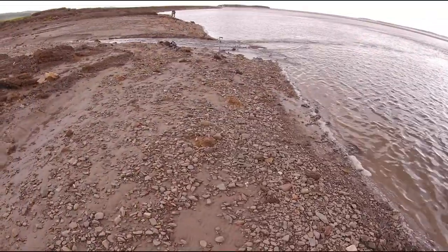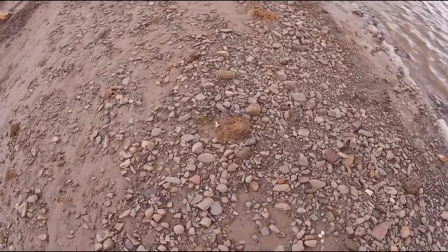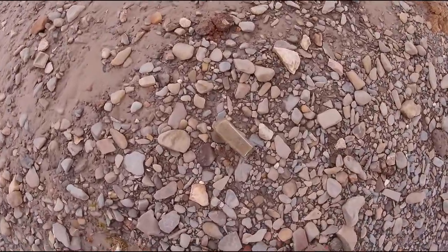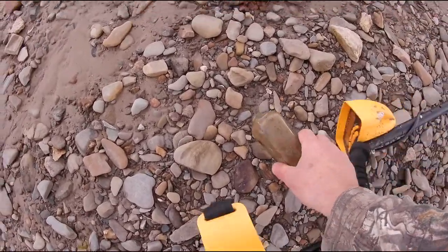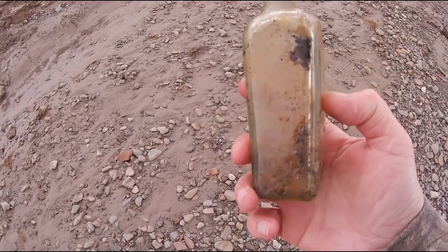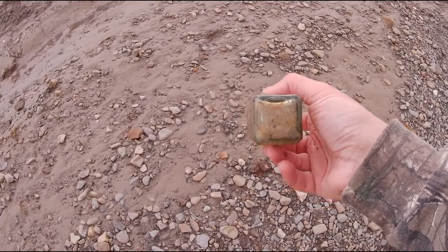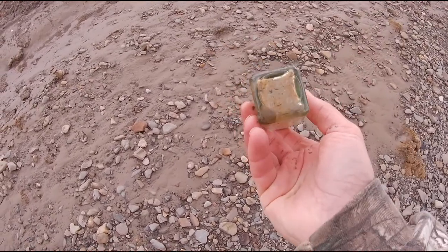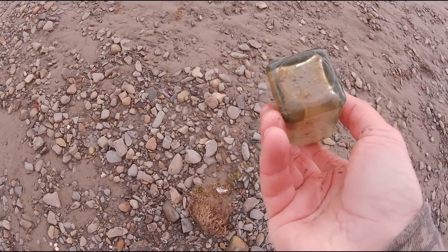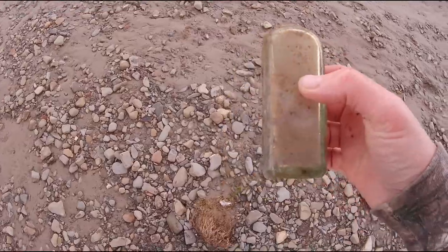You can see my spade there. I see my brother in the distance. Now I'm just walking back to my spade. Look what's on the shingle. How did I miss this? I was too busy watching my metal detector. What a lovely bottle. Oh, what a shame it's broken. Do you know, I bet I've found the neck to that at some point. What does it say on the bottom? 514, I think it says. Oh, a lovely little bottle. What a shame it's broken.